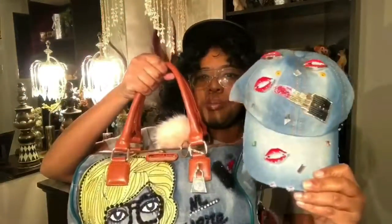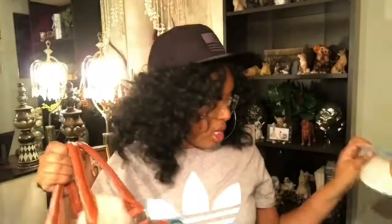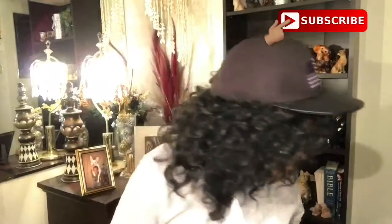Next thing I got was this hat. And I got this hat from City Trends. I thought this hat was cute because it matches my purse that I showed y'all, by Nicole Lee. I got them basically at the same place. But you already saw the purse, and if you watched my previous videos, you've seen that purse.